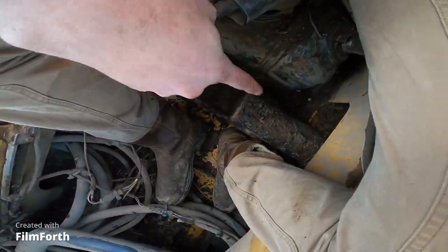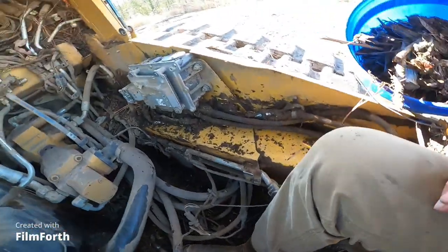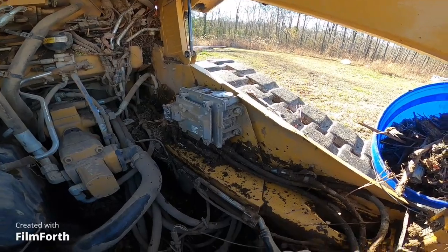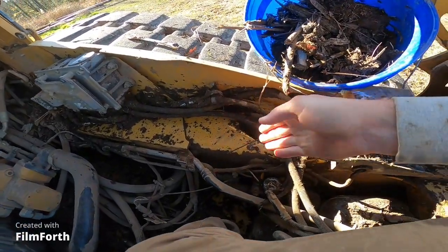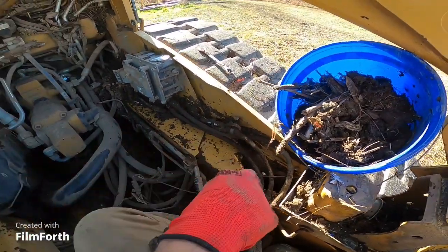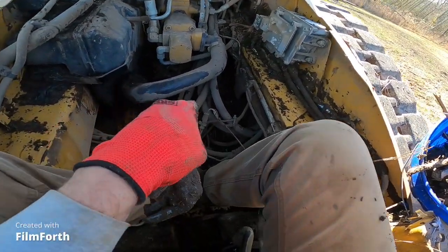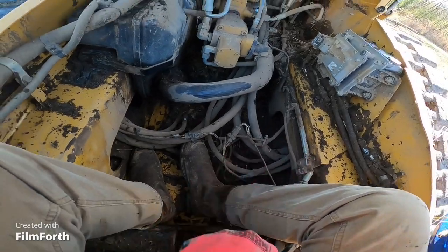Right here is probably the hardest to get into because you've got bolt brackets and bolts and hoses that run over through here. So I usually pull this back and pull it back and then dig my hand through there. Just any area that I could get to, you know, get it cleaned up.